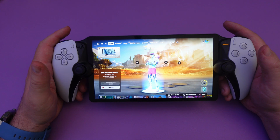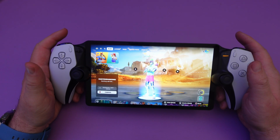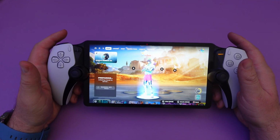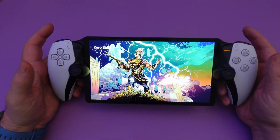The battery life is, I think, really good. Now, if you max everything out, you probably get 4.5 hours. But otherwise, you should be in that 5 to 6 to 7 hours of battery life with this. I'm really happy with that.